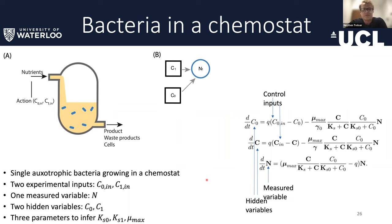So the scenario here is we have a bacteria growing in a chemostat, which just means the inflow and the outflow of the bioreactor are equal, so the volume remains constant. And we assume this bacteria has been engineered to be auxotrophic. What this means is it's deficient in a nutrient, usually an amino acid, and so it requires this amino acid to grow.